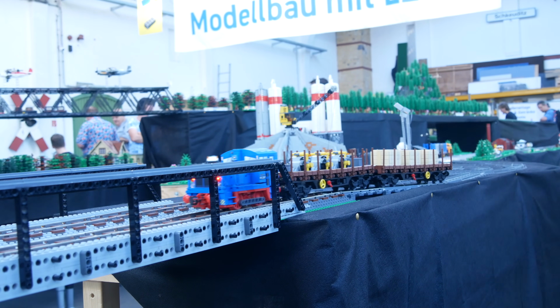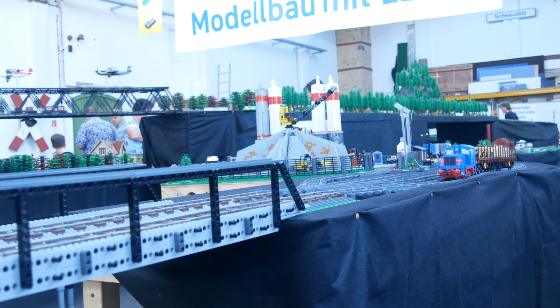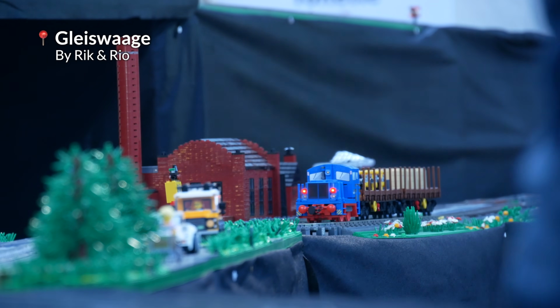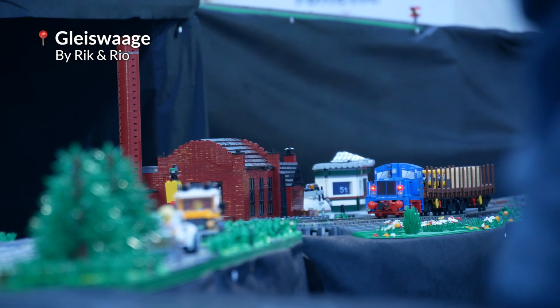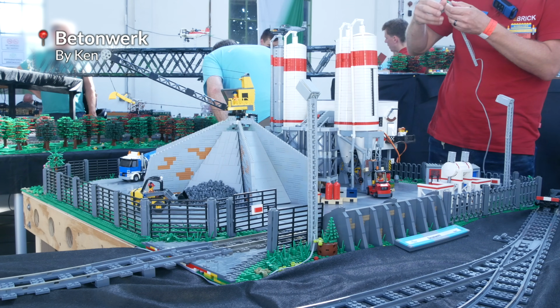Scattered across the layout were a total of 9 stations equipped with the so-called Train Cargo System, or TCS for short. This is a system developed by LBRICK that uses RFID tags and readers to simulate the movement of cargo. One of these TCS stations is here at the concrete factory.